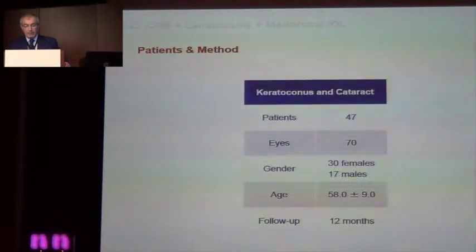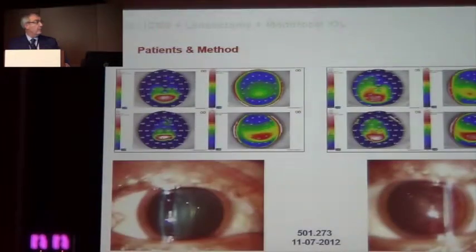The study sample that we are presenting included 70 eyes from 47 patients with a mean age of 58 years and a minimum follow-up of 12 months. This is a good example of the sample. This patient has a typical croissant-shaped keratoconus and cataract in both eyes.